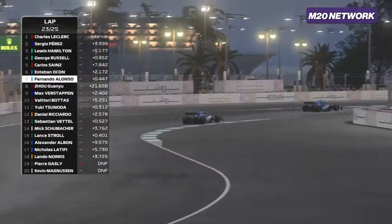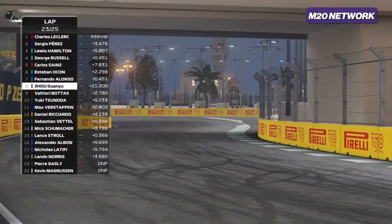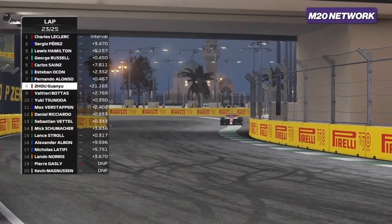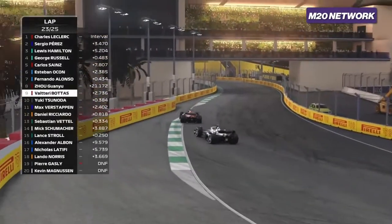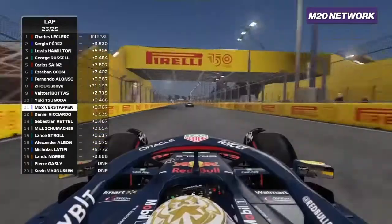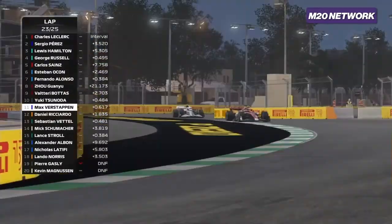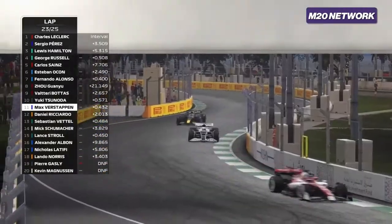Zhou Guanyu passes Max Verstappen. I think Verstappen made another pit stop. So Verstappen comes up behind Yuki Tsunoda. So wow, Max Verstappen must have gotten a horrible pit stop as he's now behind 3 cars and loses out to 8th. Now he's 11th out of the points, so he's got to get up to 8th. But he only has 3 laps.